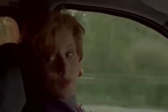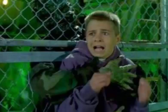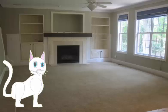Now, for the family's actors, only one of them was in another Goosebumps tale. The bratty son Josh's actor was actually Marty from the fan favorite tale, A Shocker on Shock Street. Also, I think the dad's actor played King K. Rool from the Donkey Kong Country cartoon. Anybody remember that icon? No?